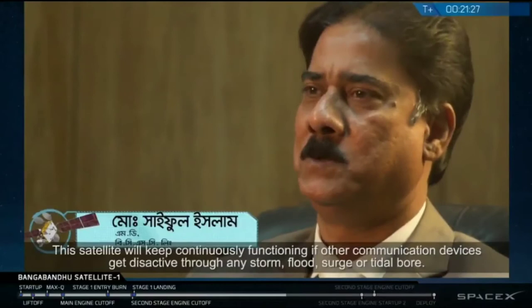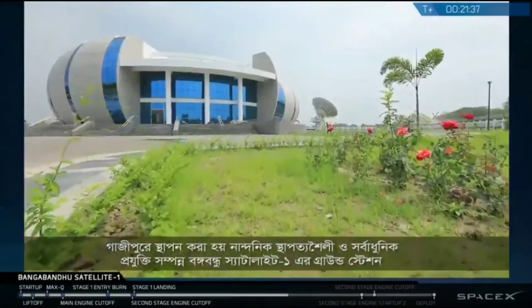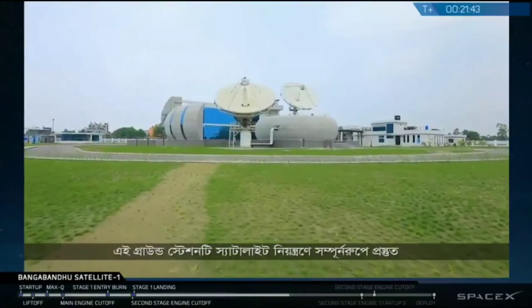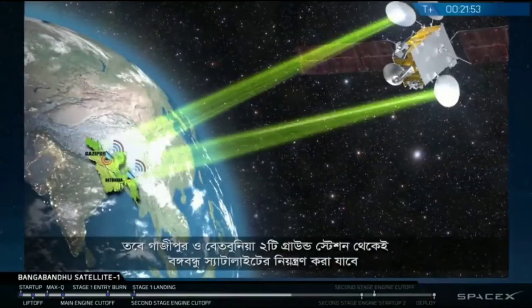The ground station of Bangabandhu Satellite 1 has been built at Gazipur with a paramount structural architecture and equipped with the most advanced technology. This ground station is now all set to navigate the satellite. It can simultaneously be navigated through two stations commissioned at Gazipur and Betbunia.